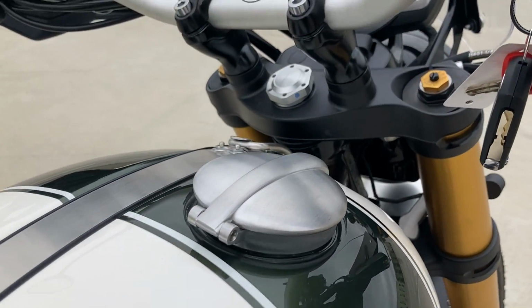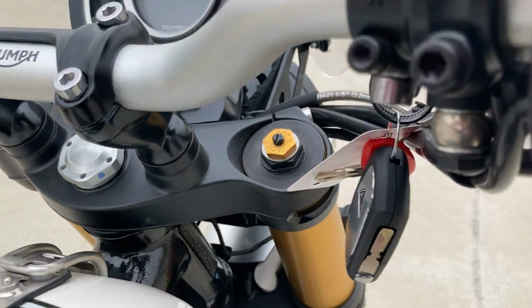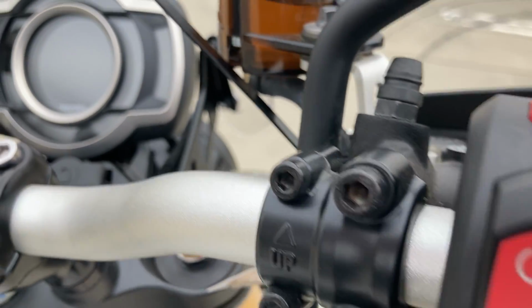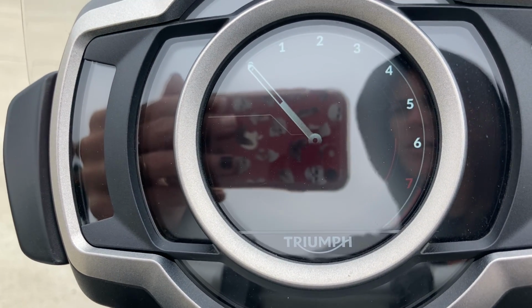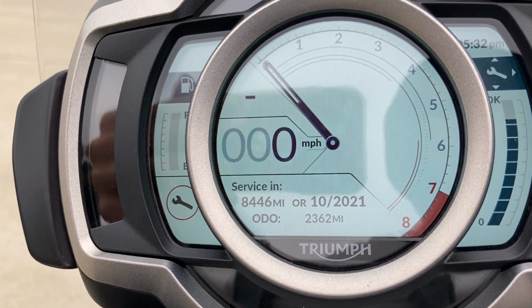So we run on a fob, which is right here. We also have the valet key. So power button right here, press that and the dash will start to come alive. You can see this bike has 2,362 miles. It will show that again as well right there.